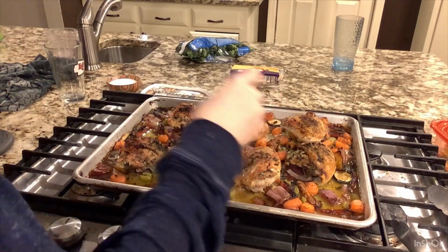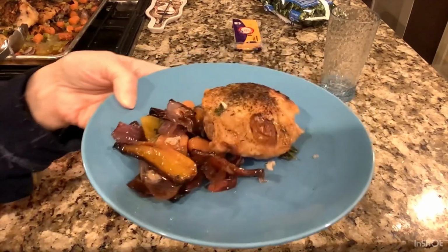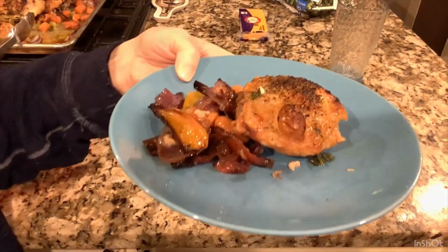Take that temperature, make sure you have the perfect temp, and you'll end up with a crispy skin and beautifully roasted vegetables. I would love to hear what you're doing for meal planning, what steps you have in your process.